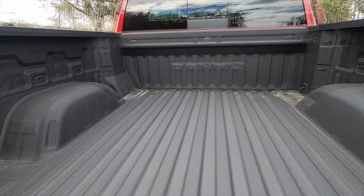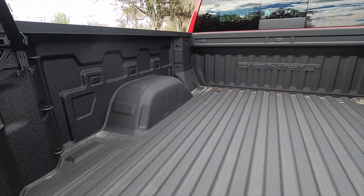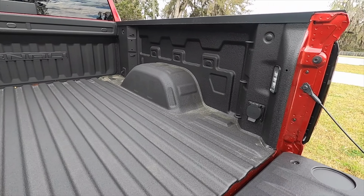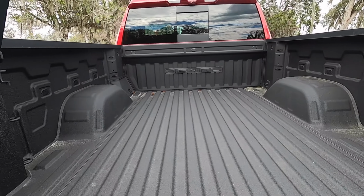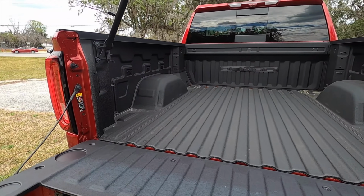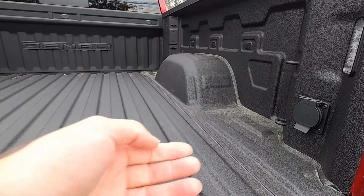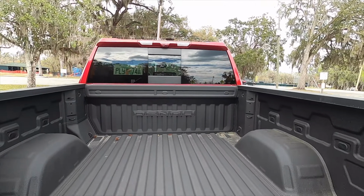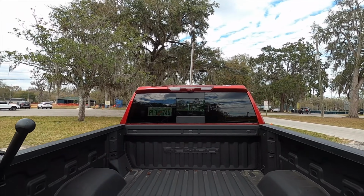The bed is 62.92 inches long. The width is 71.4 inches, 50.63 inches between the wheel well housing, and a height of 22.4 inches. Cargo volume is 62.9 cubic feet. With the home plug, LED bed lights, and we have the cameras right there for the digital rear view mirror and for the bed cam.